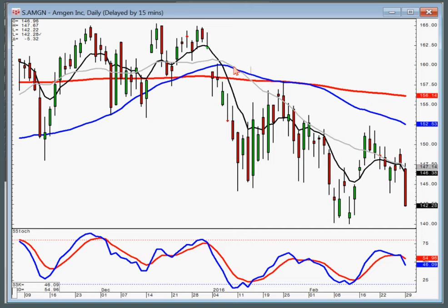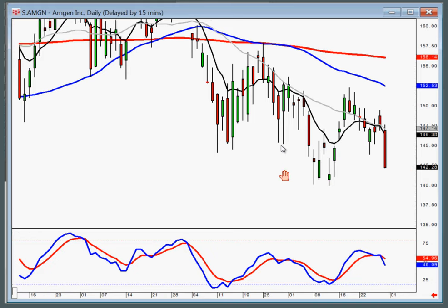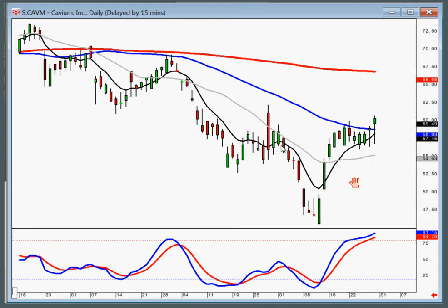AMGN. You can be shorting this one. I'd watch to see what it does right here, but I wouldn't be afraid to short this one on weakness because you can see what the overall trend is. And that's kind of where you observe the obvious.